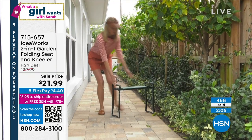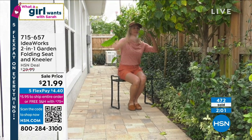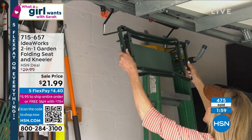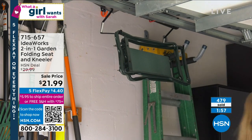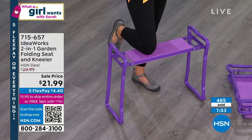What are you going to be doing over the next few weeks? Are you going to be cleaning out a cupboard? Are you going to be scrubbing the kitchen floor? Are you going to be cleaning tile in the bathroom? Are you going to be sitting down potting plants? Are you going to be digging holes in the ground for your tomatoes?